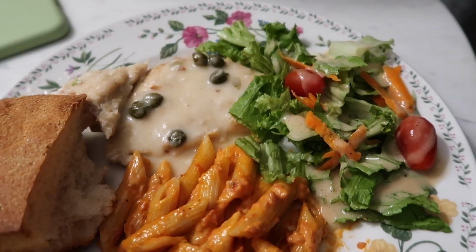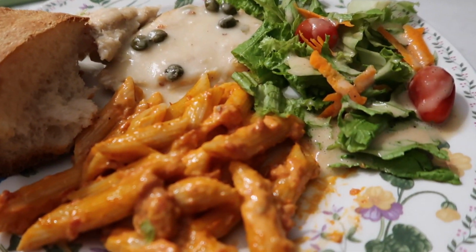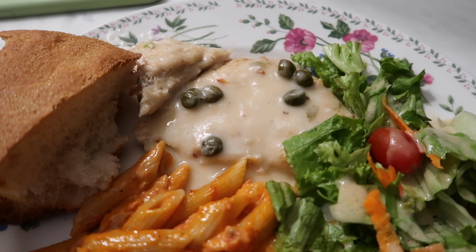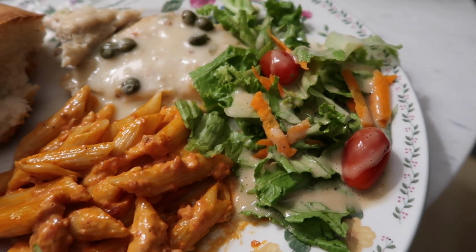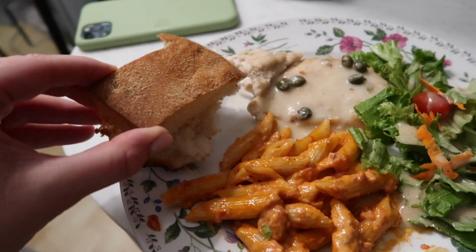We have made it to St. Pete. This is my lovely dinner. We have penne alla vodka, chicken piccata, which is the most amazing thing in the whole world. It's really thin, and then has like a lemon creamy sauce. And then the salad is just their house salad, but it has the most amazing dressing. And then a beautiful piece of bread.